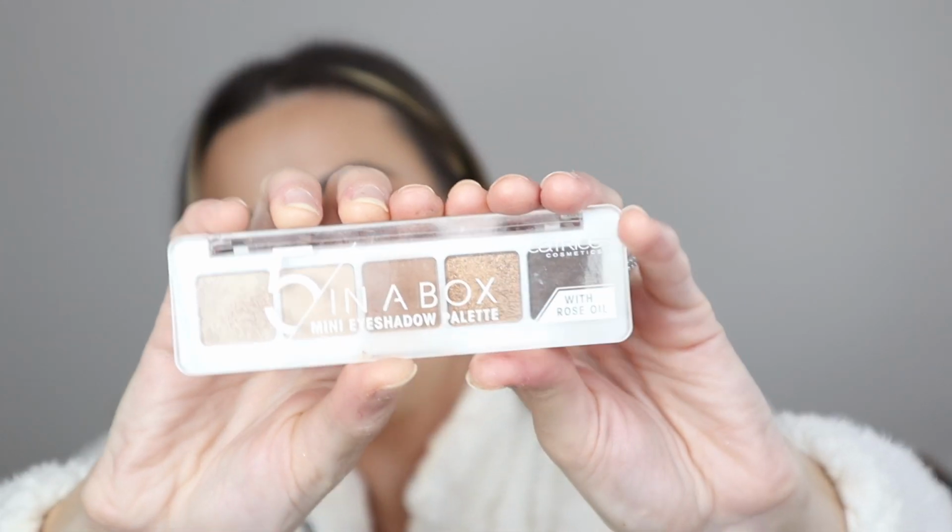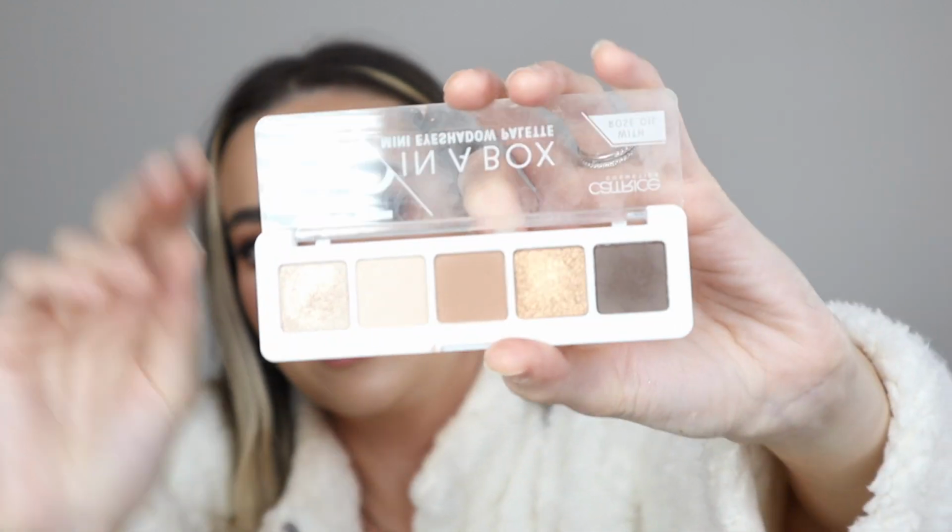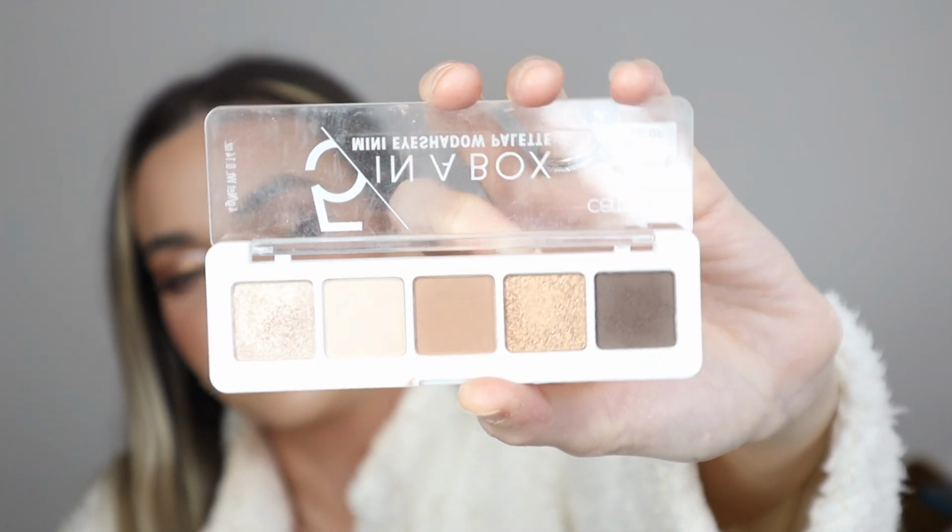Then I have a Catrice 5 in a box palette. This is supposed to be a dupe for Natasha Denona. It's a really nice neutral palette. I have the tutorial using that. And then I have these two Naked palettes that Irma Decay sent me.